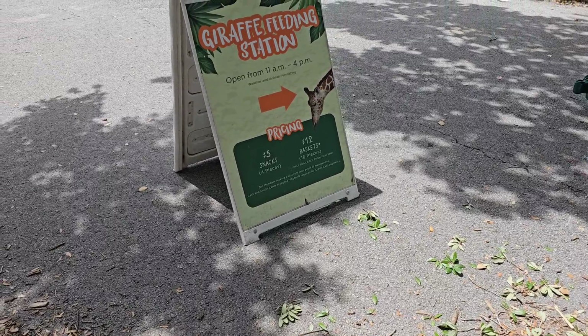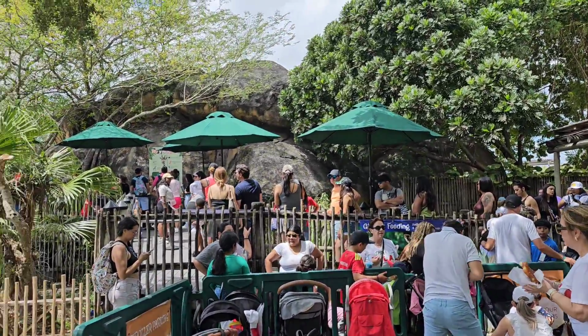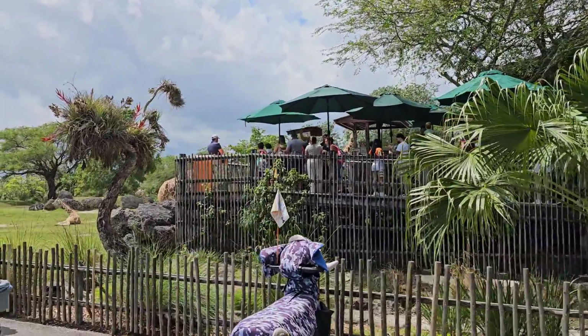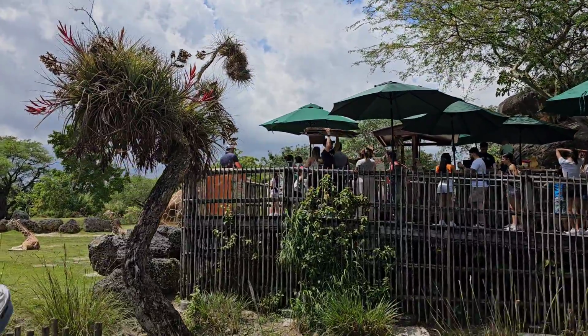As you make your way back to the giraffe area, there is the feeding station. The line was so long, it was zigzagging this entire thing. Thankfully, there are umbrellas there to keep you cool. I do believe you can pay there. And they just bring out trays and trays and trays of food that you can feed the giraffes.